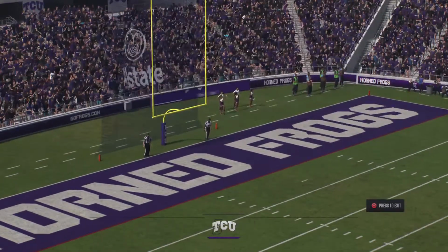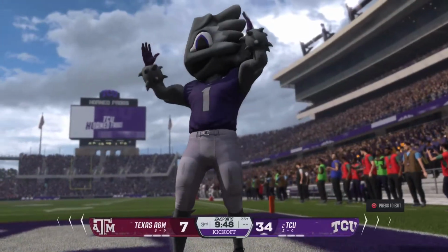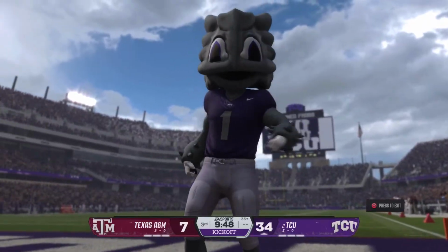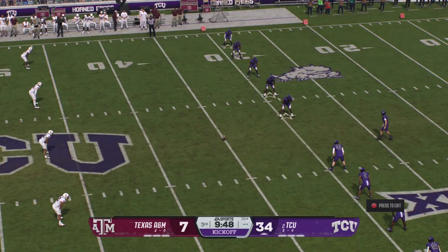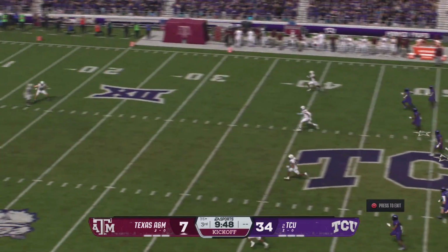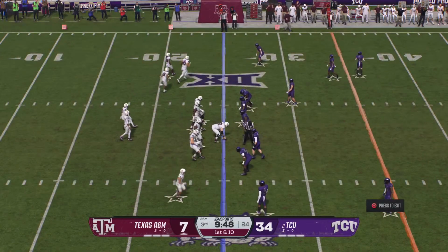A long distance bomb. It's good from 57 out. I was watching this guy in pregame. He's got a strong leg. I'm surprised he's able to put 3 points up here for the offense. So after building this big lead, they're set to kick it off. Doesn't bring the kick out. Touchback. They'll start at the 25.